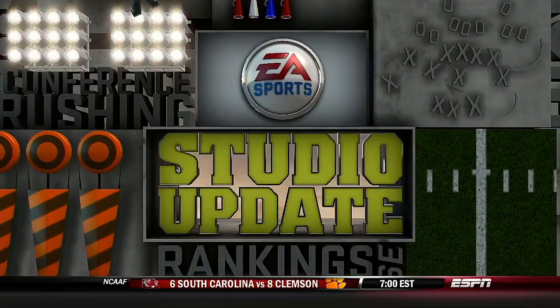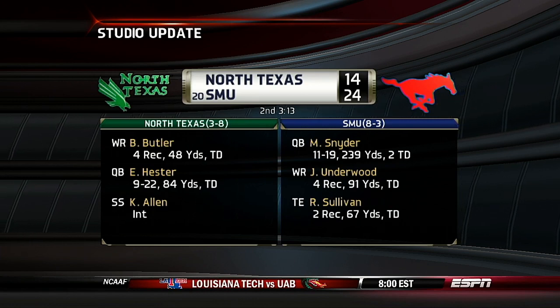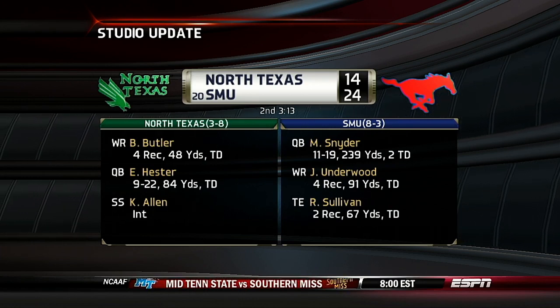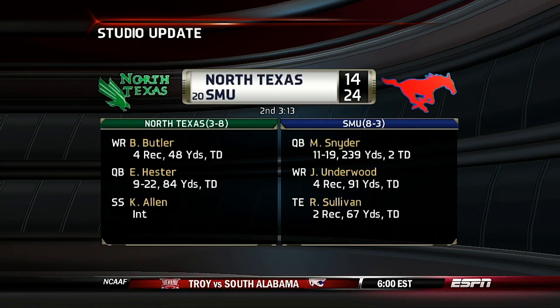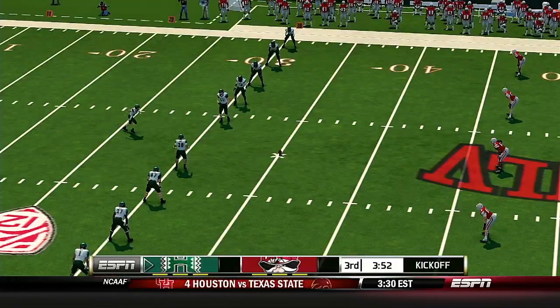Let's get an update now. Here's Reese Davis. Reese? Let's take a look at some scores around the country. The top teams roll. This is a game we've been watching closely today. SMU in front, 24-14. Thanks, Reese. 24-7 in our game here.